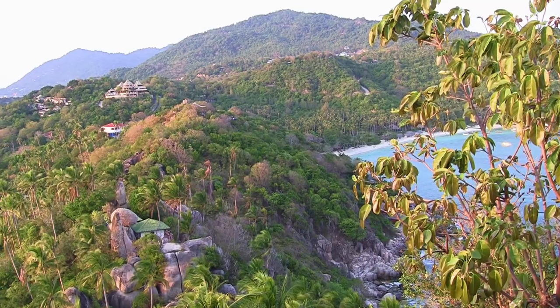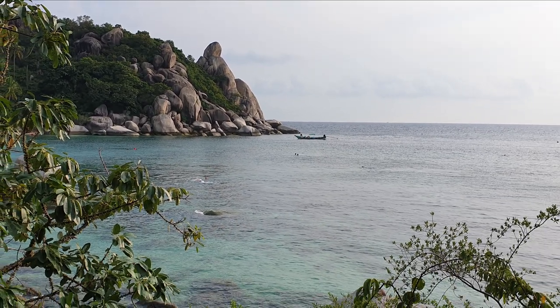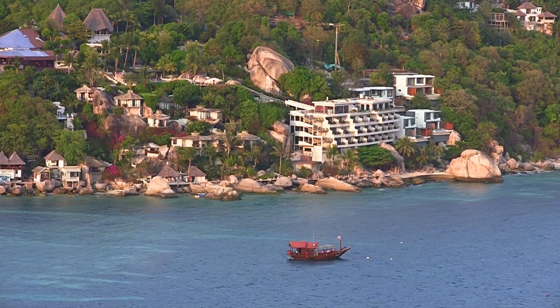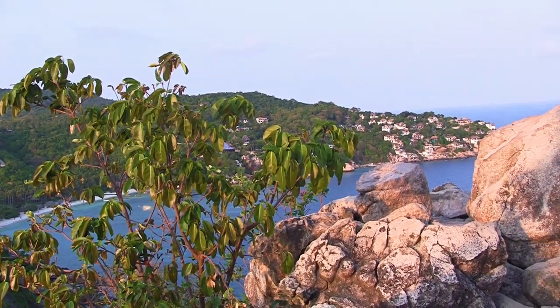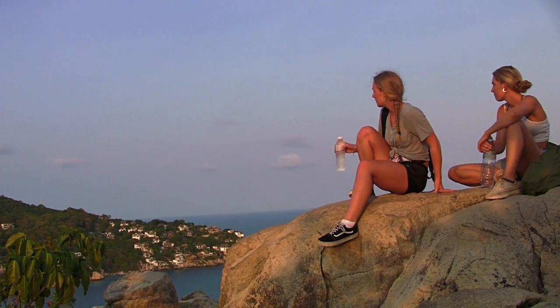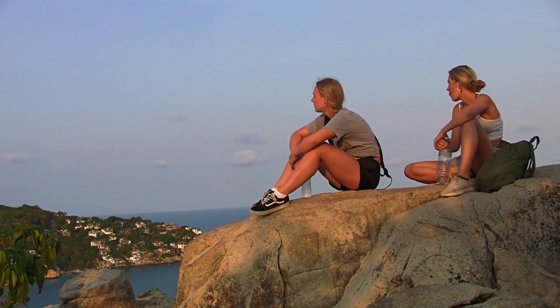There is a shallow coral reef not far out, and you can see the cliff Hin Ta To standing out on the cape. Although it's a private beach owned by Freedom Beach Resort, they have opened it to the public. You have to pay a small entrance fee of 100 baht, and that includes the ticket for your motorbike and entrance to the Chan Suan viewpoint.